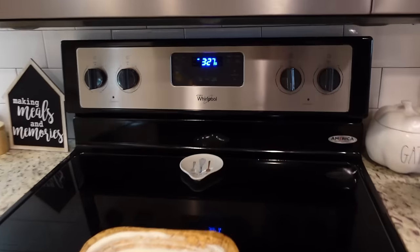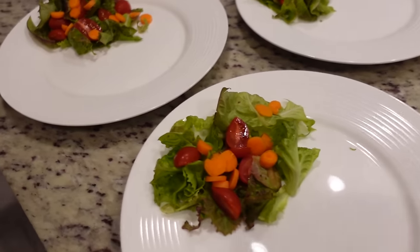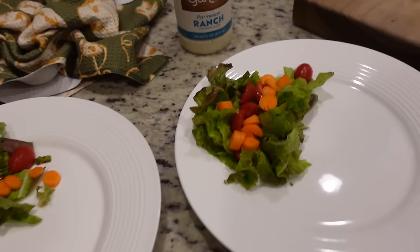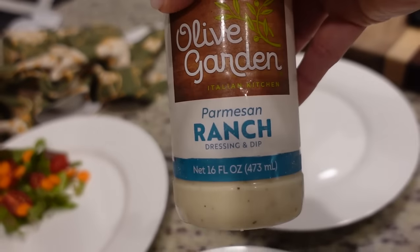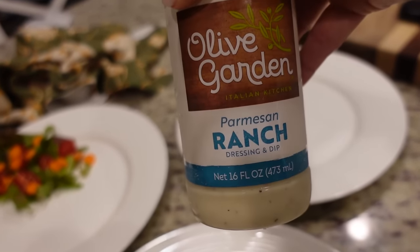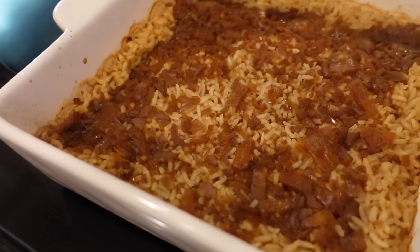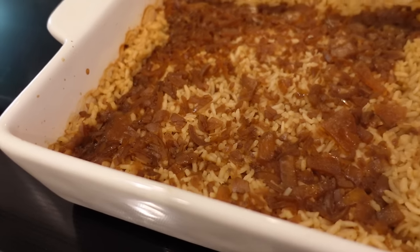Our rice has just over 3 minutes left and our little mini salads look great. We have recently fallen in love with this ranch. If you have not tried the Olive Garden Parmesan ranch, highly recommend. Very good. Brown rice just came out of the oven. It smells amazing. Let's eat, y'all.